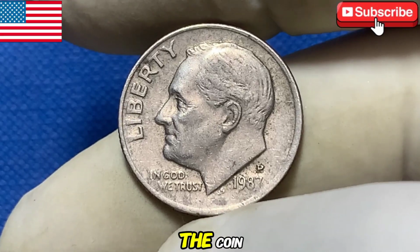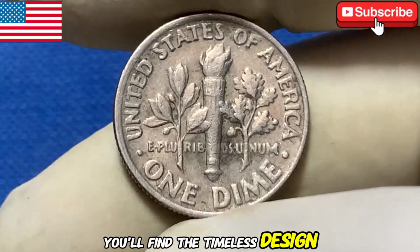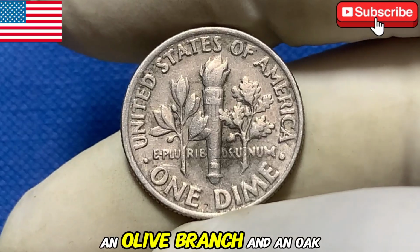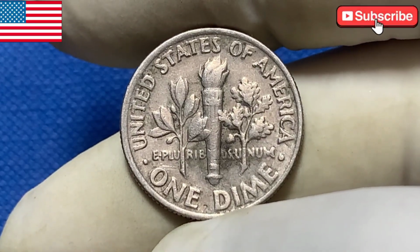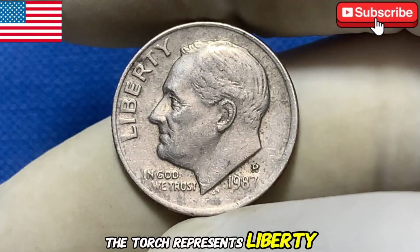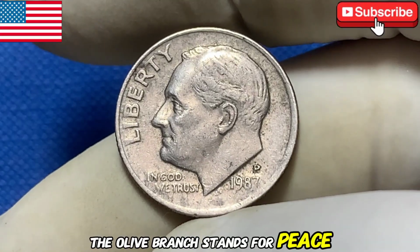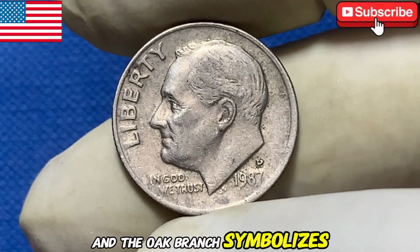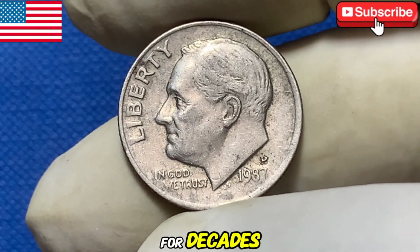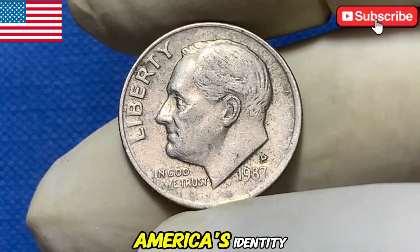On the reverse of the coin, you'll find the timeless design by Adolph A. Weinman, which features a torch, an olive branch, and an oak branch. Each symbol carries deep meaning for the United States. The torch represents liberty, the olive branch stands for peace, and the oak branch symbolizes strength. This design has remained consistent for decades, representing the values that have shaped America's identity.